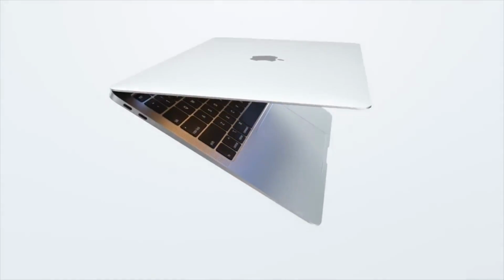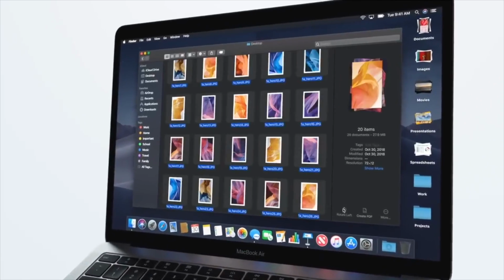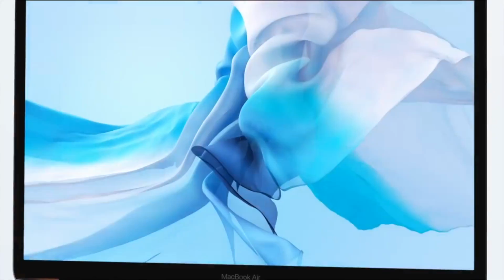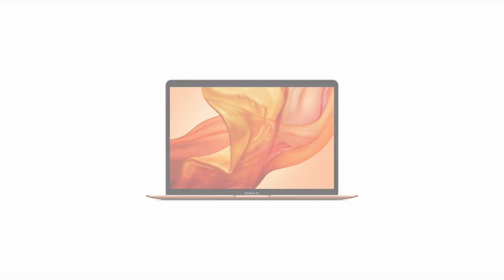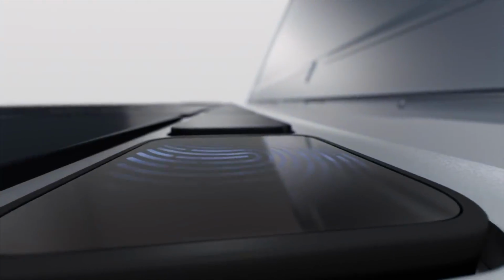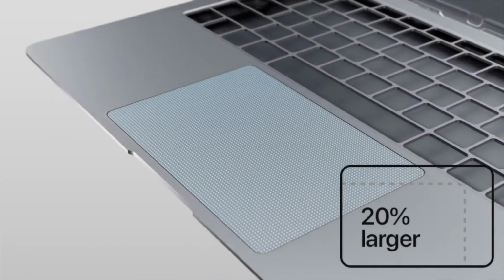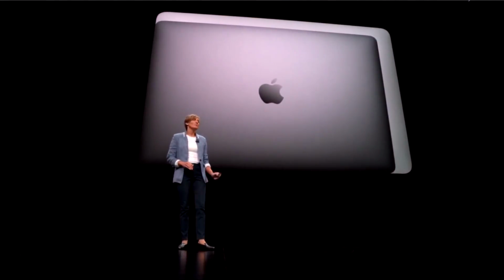The new MacBook Air takes the Air experience even further with the new retina display that's the same size as before, at 13.3 inches, but packs in 4 million pixels with 48% more color. This new display alone already answers the prayers of most MacBook Air fans, but now also includes Touch ID and a new 20% larger Force Touch trackpad, all in a package that's 17% less volume than the previous generation.